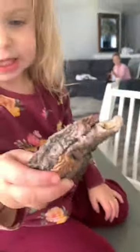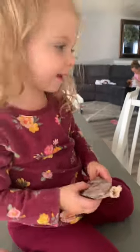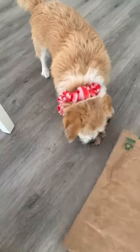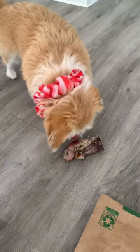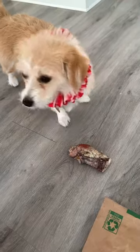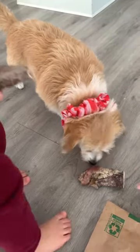You wanna get one too? Oh my goodness, those are big. Oh wait, okay. Are we gonna give her the whole piece? I don't know if she likes it. Should we see if we can break it in half? Yeah. Okay, pick it up.